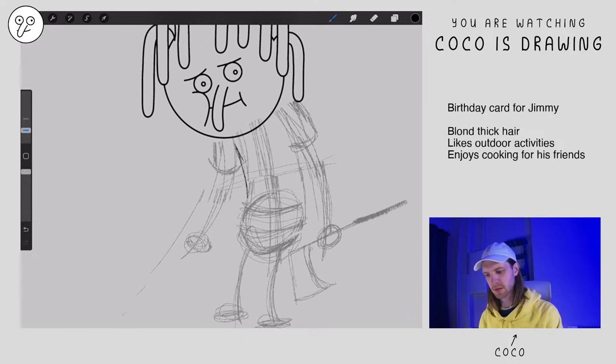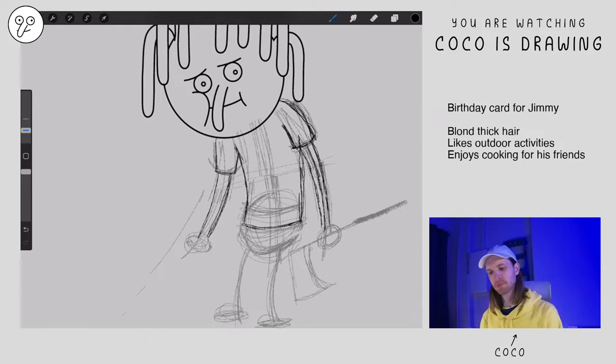I'm gonna zoom in here a bit. Got this one, the t-shirt, like this, here comes the arm, Jimmy's arm. Second arm. This is a bit... Yep. Make the hand. I don't know how many fingers Jimmy has, but we're gonna assume there's 5.